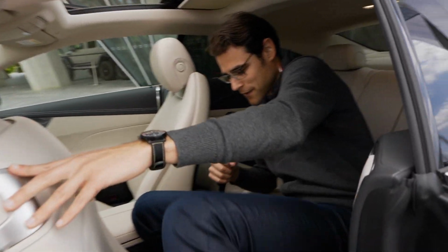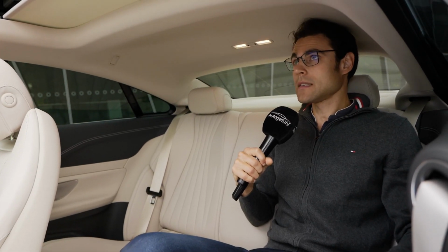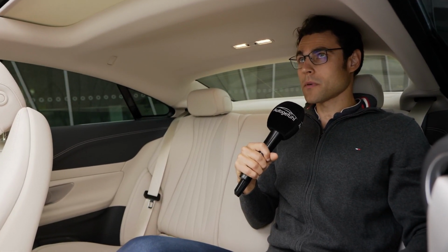You have to fold yourself in, and I'll leave this seat as I would be driving soon. But first of all, as for the headroom, this directly works. When I put my spine up, I do hit the ceiling, and then of course it's hard.